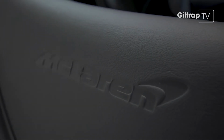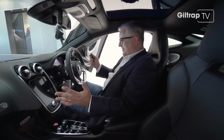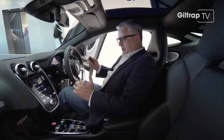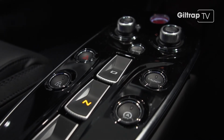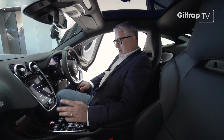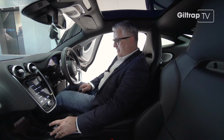Fantastic. Now, of course, it wouldn't be a McLaren without a really cool techie interior, and there's the sounds. It's setting itself up. That's all the clever hydraulic suspension, but it's got the latest in the touch screen and all the goodies. And it's also got a launch control button, good for those 3.2 seconds, 0 to 100. And of course, lots of noise. You want to hear how this V8 sounds? Listen to this.